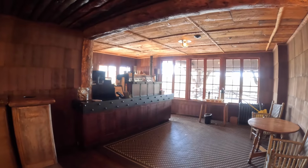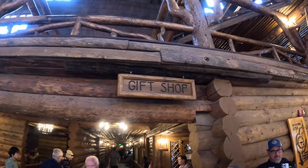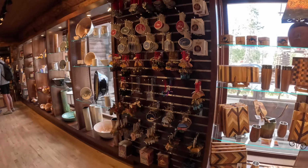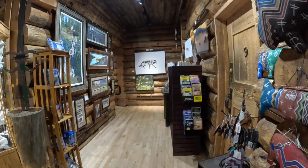On the second floor, everyone can come up here, even if you're not staying here. They have sitting areas, they have an espresso area, and a bar. This is what the coffee shop and sitting area look like, and the bar area. Gift shop open 7:30 to 9 p.m. The Old Faithful Inn gift shop is located within the historic Old Faithful Inn. The shop features a wide selection of souvenirs, apparel, and unique regional items.